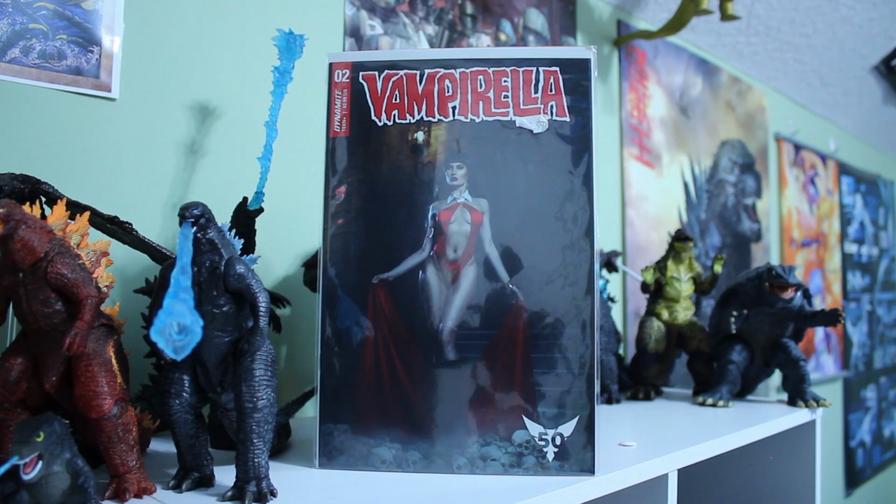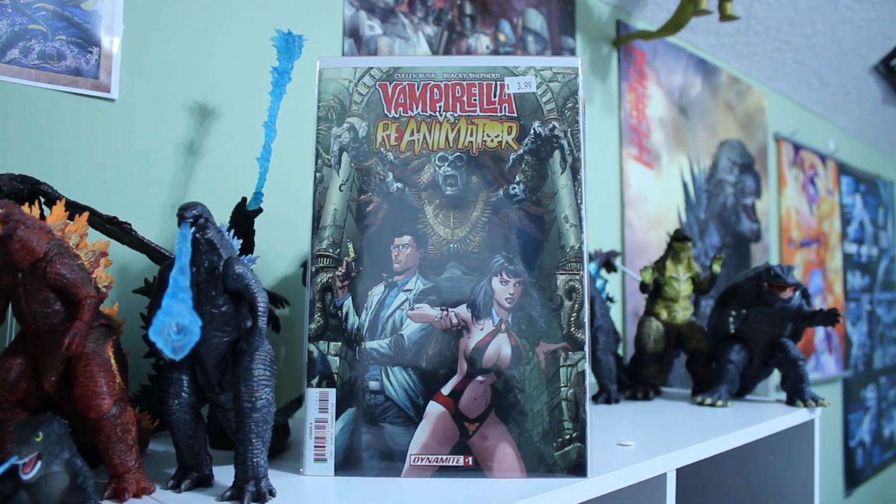I'll save the bottom one for last. But also, I like Vampirella too. They had this really wonderful cosplay variant cover for the 50th anniversary. They had issues 1, 2, and 3 of Vampirella versus Re-Animator, and I've heard that this is a good series. I only got the 3 issues so far. I think it's a 5-issue or 6-issue mini, so I'm gonna go probably to Mythical Mountain to see if I can find the remaining issues, which looks pretty cool. I'll throw up a few of the covers, not all of them.